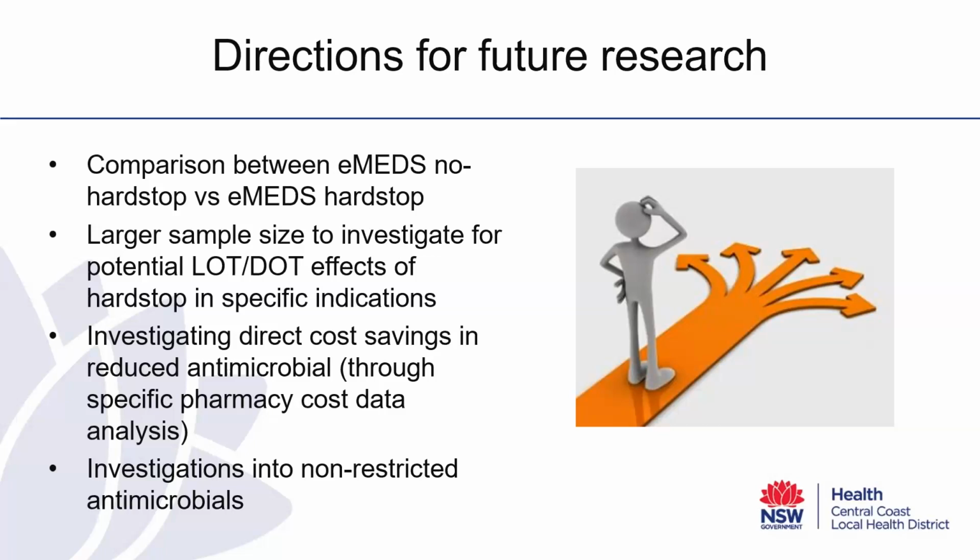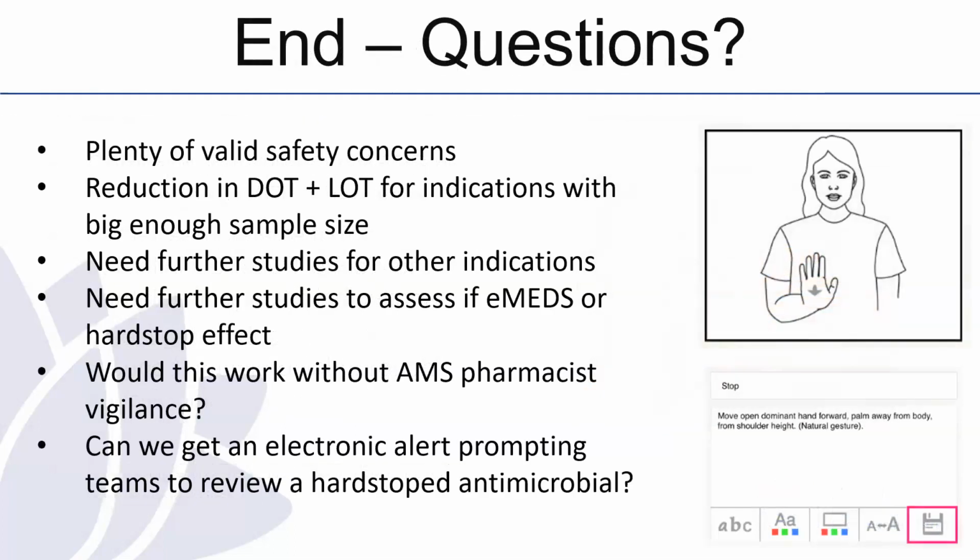We needed a larger sample size so we could look into different indications, and it would be nice to confirm a cost-saving benefit as well, but we could have used that specific pharmacy cost data to do that. Also, since AMS generally only looked at restricted antimicrobials, it'd be good to see what's happening outside of the AMS oversight in the non-restricted. And that's all I really had for that one. Does anyone have any questions or anything?